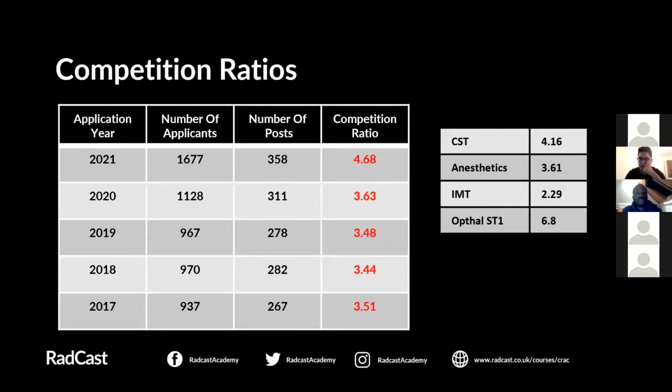Just a word on competition ratios, because people always like to know about these, some morbid curiosity. So you can see that over the last few years, radiology has been trending towards becoming more competitive. Last year, 1,677 people applied, and there were a total of 358 posts. So that's a competition ratio of 4.68. So that is quite competitive.